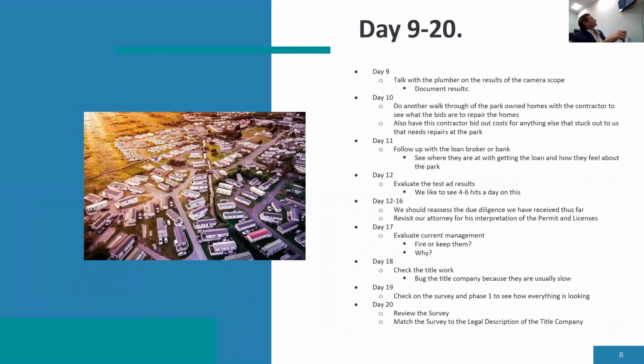Day 9, talk with the plumber and see the results of the scope. Day 10, and guys, this is based on a 30-day due diligence period, which in commercial real estate is not too uncommon. Again, if you're residential, you're maybe used to a 10, 15-day inspection period, right? But this is a huge asset that takes a little more time. And I'm not saying sellers always give that to you. I mean, you never know.